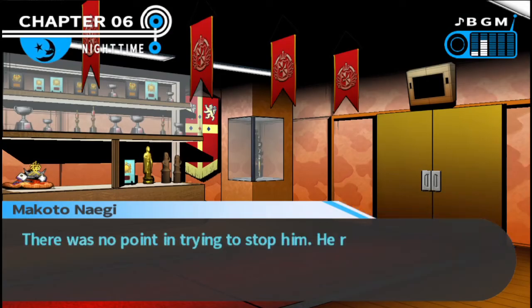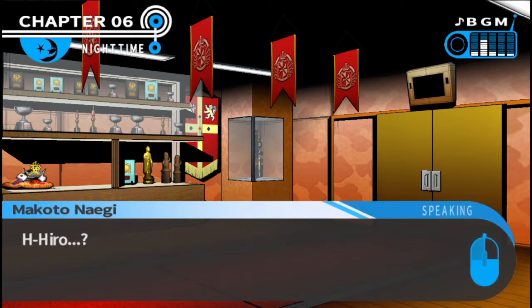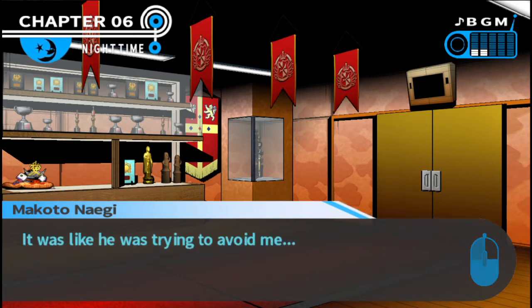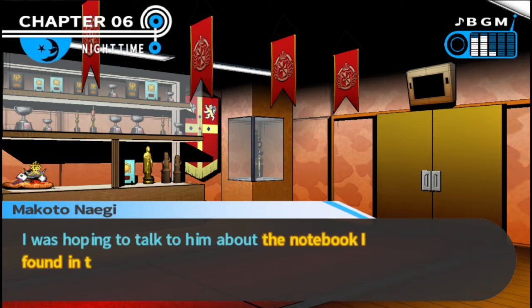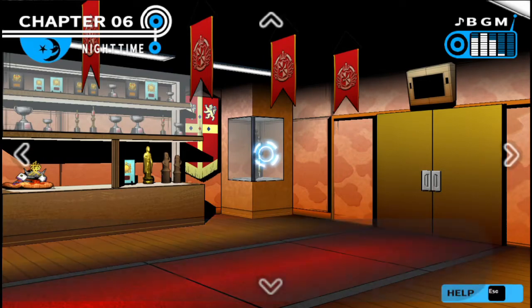Hero, wait! There was no point in trying to stop him. He ran off like a frightened animal. Hero? It's like he was trying to avoid me. Or trying to go back to the data center. I was hoping to talk to him about the notebook I found in the locker. Has he been hiding something this whole time?